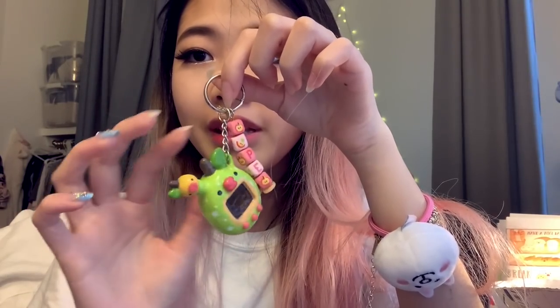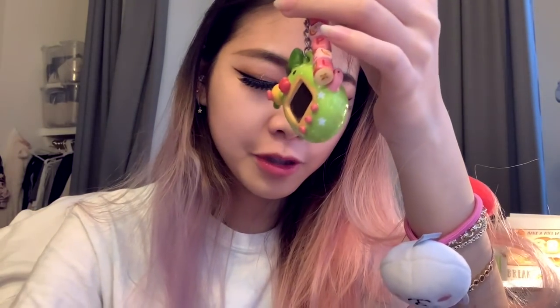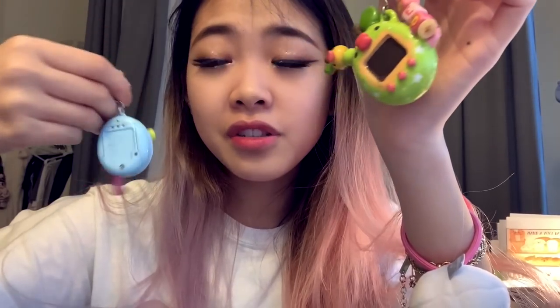I made some that are fake and some that are real. So this is not a real Tamagotchi. As you can tell, like the screen, they do look very similar though. This is a real one. These are the smaller versions, but if you guys remember, Tamagotchis also came in this size. This one, the first one I'm gonna go through, is not real.